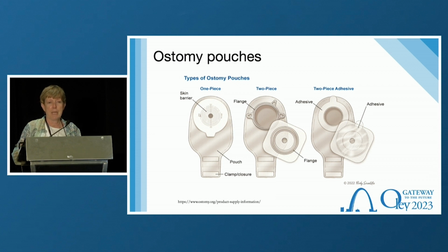That's where the barrier adheres to the skin, and then the pouch either snaps on by some kind of device, kind of like a Tupperware seal, or some of them are adhesive, where it's just adhesives that connect the pouch and the barrier together. And that's part of what we do then, is teaching the patients how to manage it, helping them problem solve if they have special needs for their ostomy.